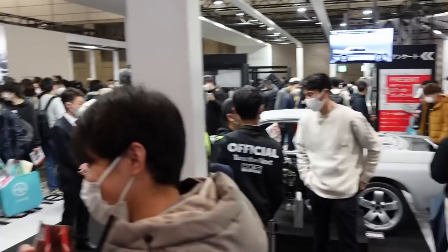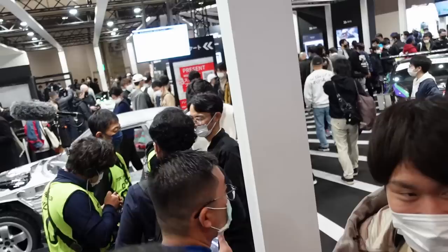Another stock shot, a ton of Gucci's in the HKS booth right now, again pulling a crowd. And I didn't really realize what was going on, but yeah, a ton of Gucci there shooting something. I want to see that empty bare shell BNR32 behind him.